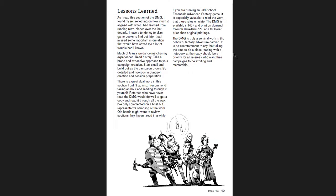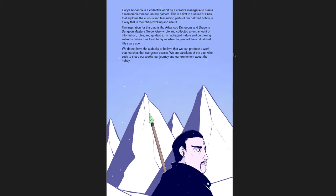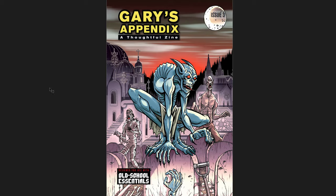That's a great one. Classic dungeon scenes from the Keep on the Borderlands. I love that. So another fantastic little zine with great information. I, again, highly recommend all of these. I'm going to go through the next one, which is issue 3, because I really like issue 3 as well.